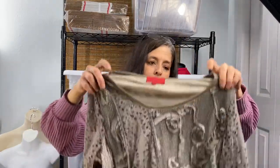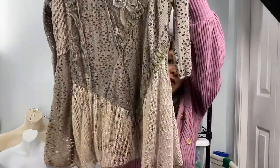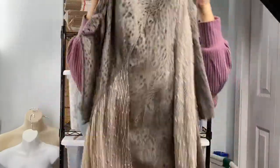Okay, next we have this tunic. This is Lior Luxe. I've never heard of this one. I'm going to have to look it up. But when I first saw it, I thought it was Anthropologie. It's very cute. Has the sequins on the bottom. Very cute top. And this is a size small.